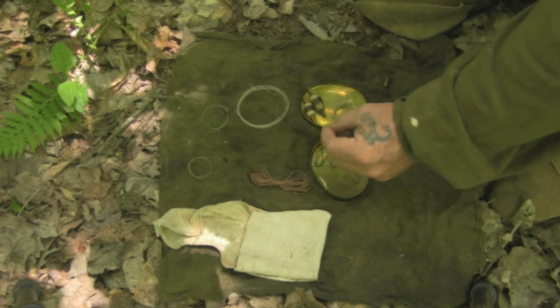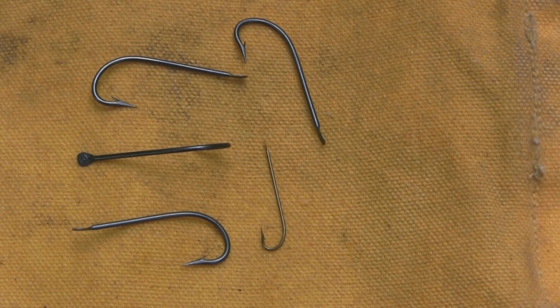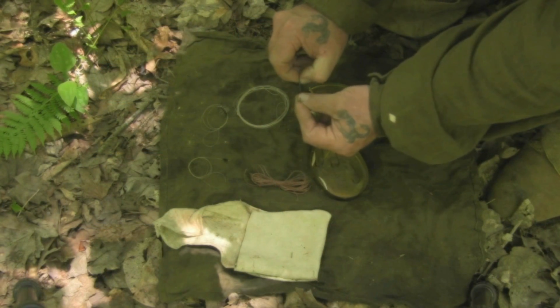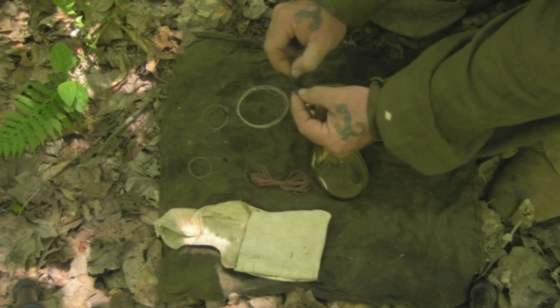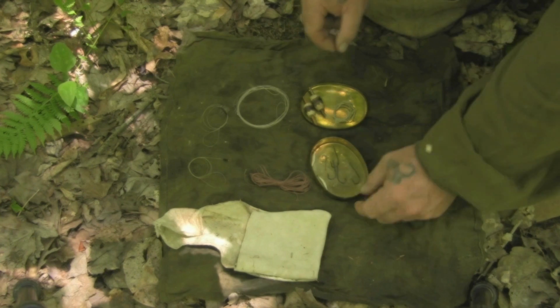18th-century iron hooks that were forged were made in spade hook fashion. They did not have eyes on them. They had a spade pounded on the end so that line could be barrel knotted below and pull up against the spade to keep it on the line. And I have several different sizes of hooks.